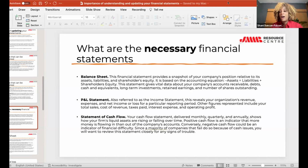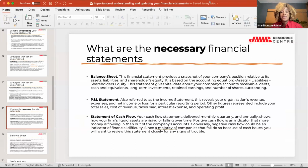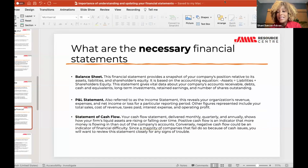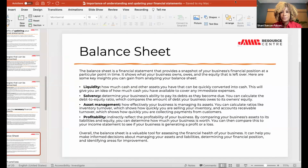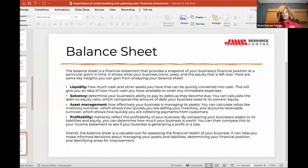Cash issues are the, I mean, I don't have to tell any of you guys that that's the sign of trouble, right? When you have cash issues. So I really think that this is the one that you have to pay close attention to, even if you're not using QuickBooks or any of those other programs. You make sure that you have this one in Excel, that you know what your inflows and your outflows are, right? All right, so getting into the balance sheet, right?